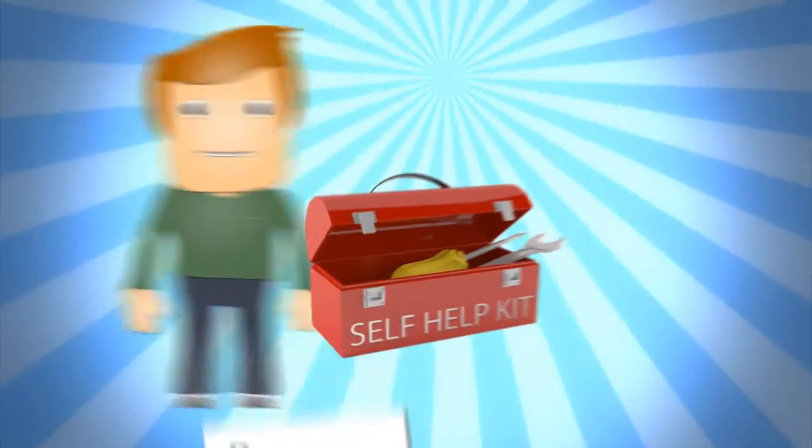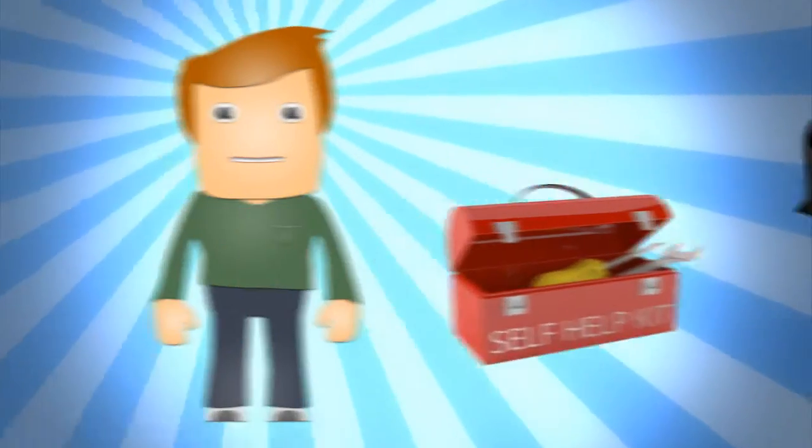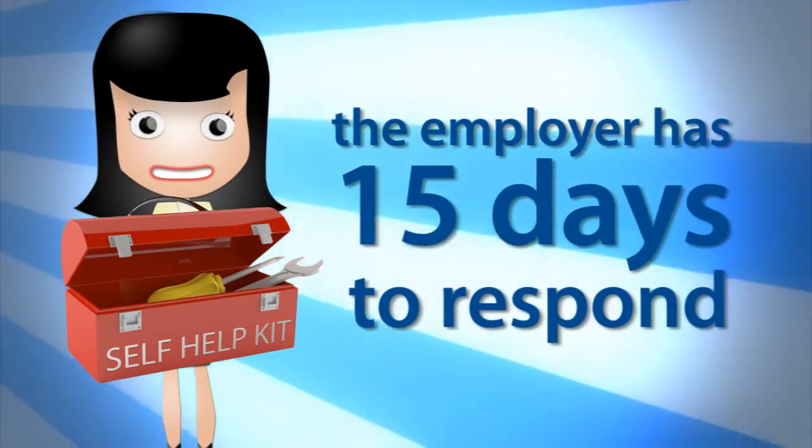An employee must fill out the kit and send it directly to the employer. Once received, the employer has 15 days to respond.